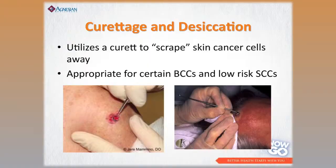It might be a nice option to consider, okay? So here's a little picture of curettage, and what you do, you have a little sharpened loop right here, and you just scrape the skin cancer out. And here's the same thing right over there. We're just scraping the skin cancer away. And it does work pretty nice for a lot of people.